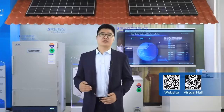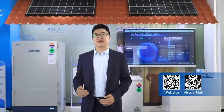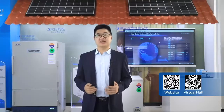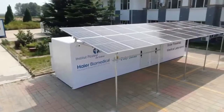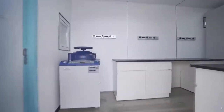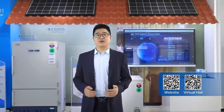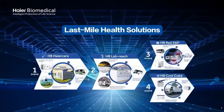But our team have never stopped in the exploration of the needs and the relevance of saving lives. For example, just last month, our team has innovated and delivered a solar laboratory for the Pasteur Institute in Senegal. And this equipment will be used in the screening and preventing of the pandemic in remote areas. This year, Haier Biomedical will also launch a full set of last-mile health solutions under the banner of High Clinic.